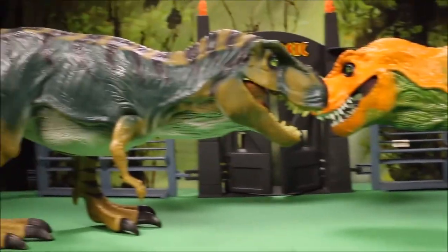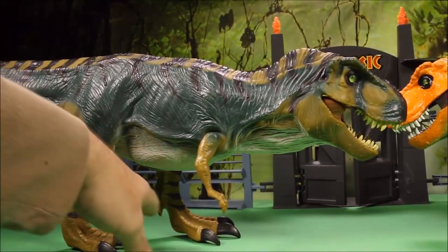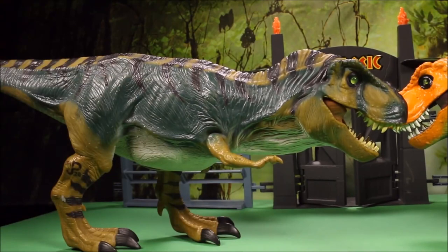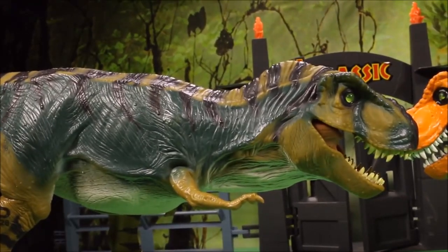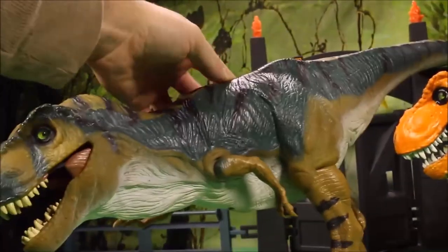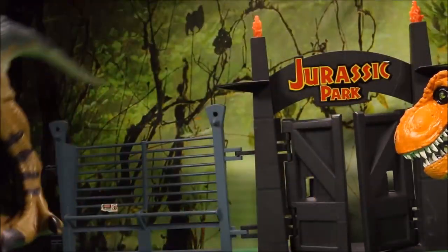Okay, so this one here is the original Bull T-Rex. You can see by the way this one stands and everything that it is pretty much identical. This one is JP28 on the leg. If you do want to see a full review of this, check out my Jurassic Park or Jurassic World playlist. So there is that one.